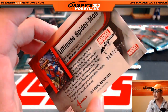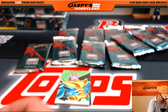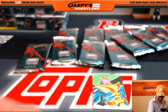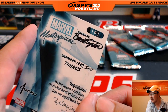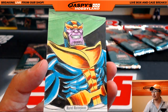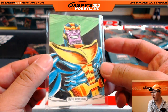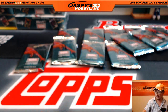Ultimate Spider-Man. 383 out of 1999. And is that the sketch card already? Wow, there it is, Jordan. First of all, there's Man-Thing in the back. Gold foil signature series. And yeah, it's the sketch card already. Wow. Not sure who the artist is on that. Can't make out the name, but that's certainly Thanos. Wow. So, Jordan F., all aboard the Big Hit Express. Woo-woo! Nice one of one.